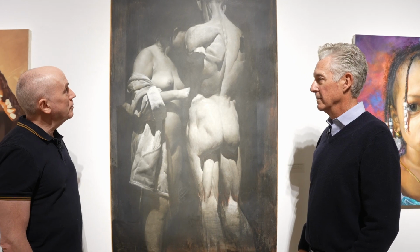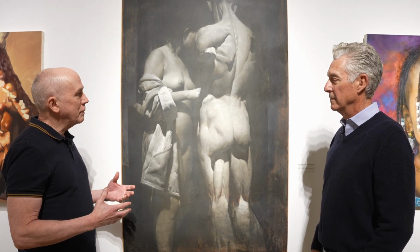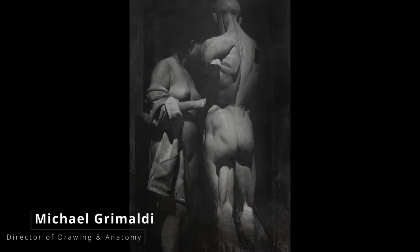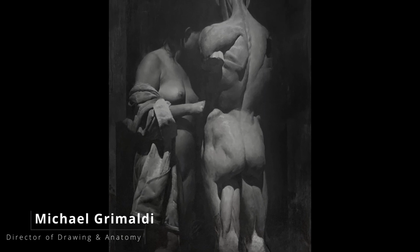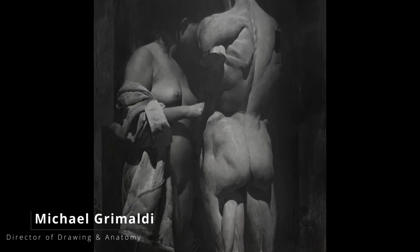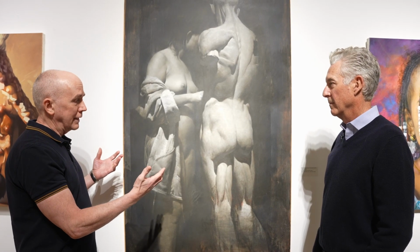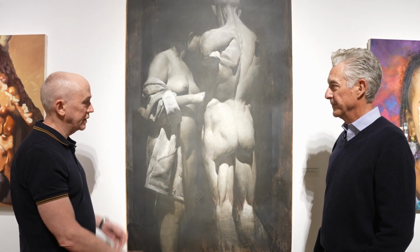So this is a piece by Michael Grimaldi, who's the director of our drawing department. And he's one of those people that makes drawing seem like an absolutely primary creative project. There's nothing about this that feels preparatory in any way. And he uses so many different materials, chalk, graphite, charcoal, and people don't realize this, but also alcohol to actually make some of the surfaces more painterly.